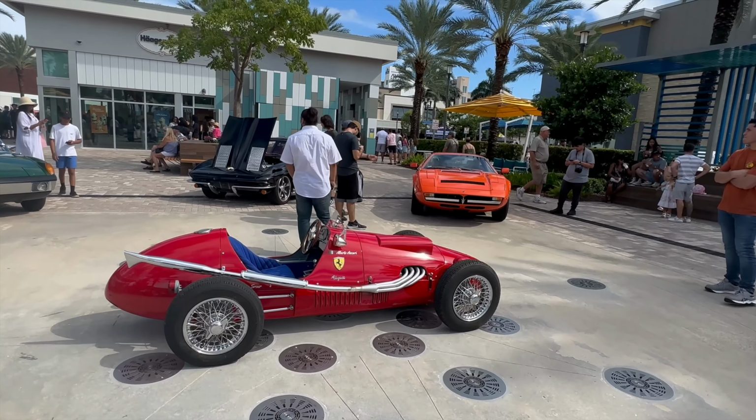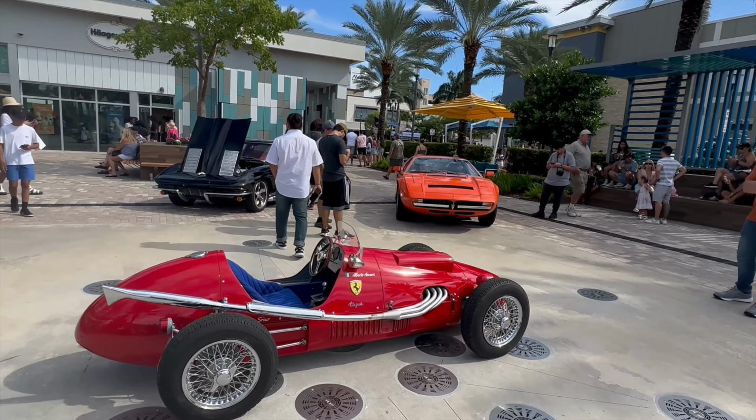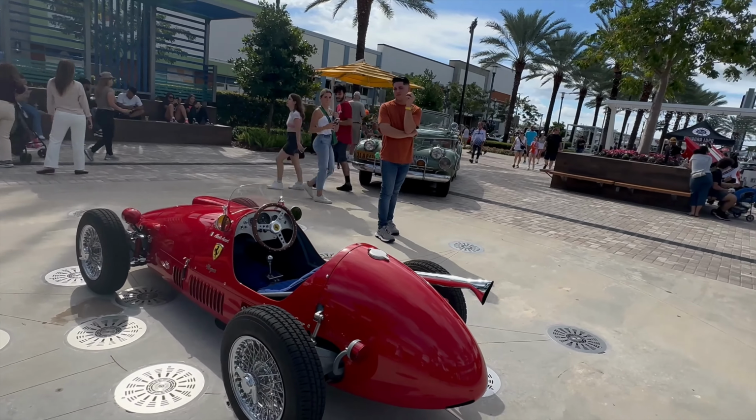I'll show you also this Ferrari. This car actually was at Supercar Saturdays yesterday, and the owner was in it with his dog. And that's how he drove off from the car show yesterday. But it is absolutely spectacular.